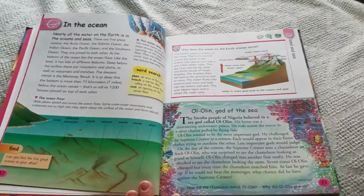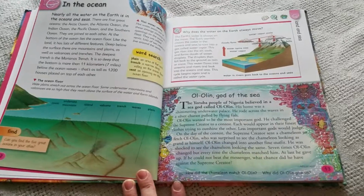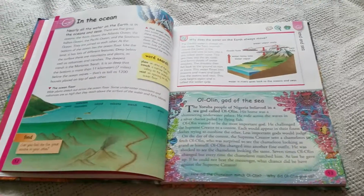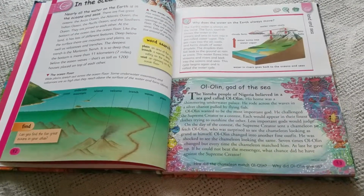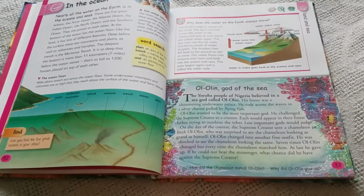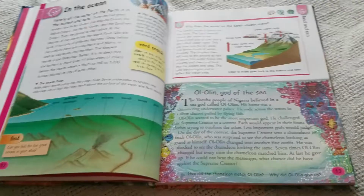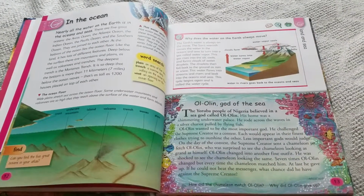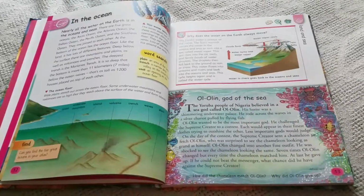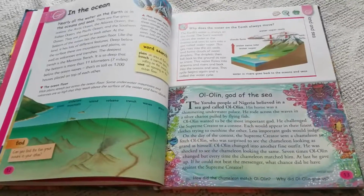Here, on this page, In the Ocean, we get a really great view of the expressive writing that the author uses to accompany the pictures. In the little box at the bottom, Olin, God of the Sea, it tells a quick fact about a little bit more about the ocean, and this was about a god who wanted to be the most important god. The way that they describe things like a shimmering underwater palace, and he rode across the waves in a silver chariot pulled by flying fish. Very descriptive, perfect, easy to use words for children, but enough that it's going to capture their attention and really get them wanting to learn about the topics that are here.